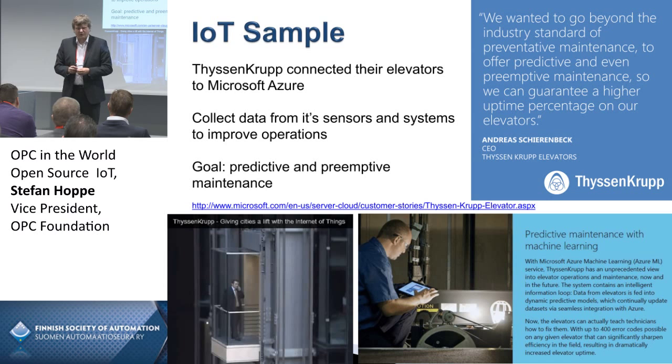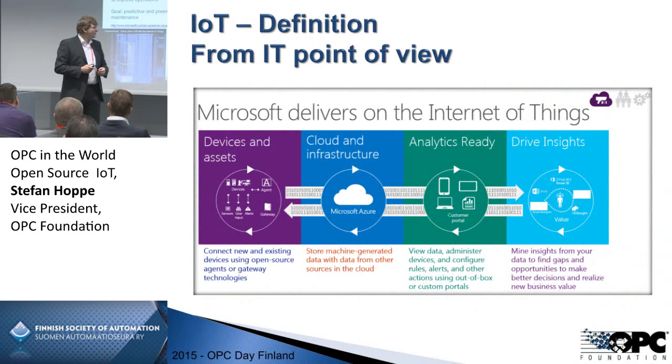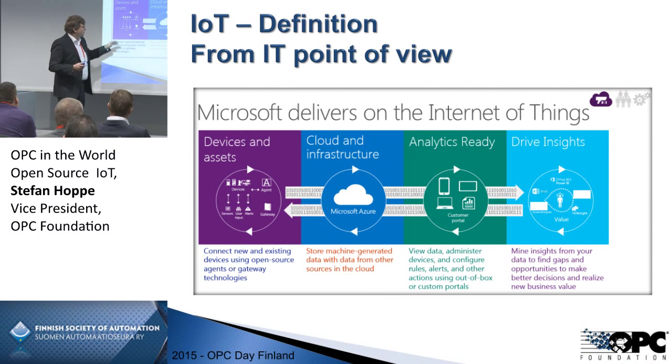So it's a win-win-win for everybody. ThyssenKrupp learns more about the elevators, can improve the product and the service. The buildings have the benefit that people don't get into panic, and the availability is higher. It's a really good win-win-win story. There's a video also which, due to time, I don't show now, but you see the link.